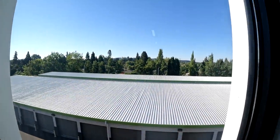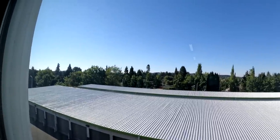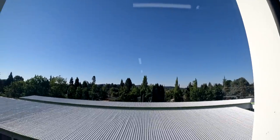All right. There's what today looks like. We're in Oregon. I know it's not the greatest view because of the cloud in the sky. But the sky is clear.